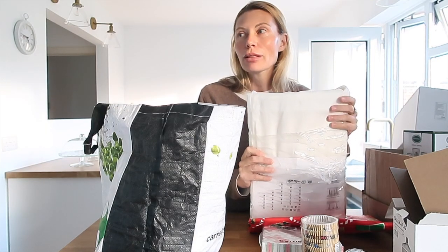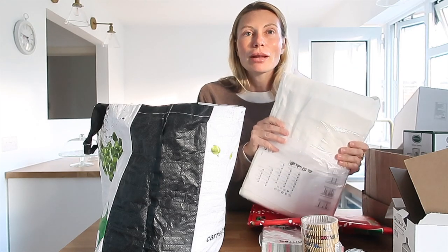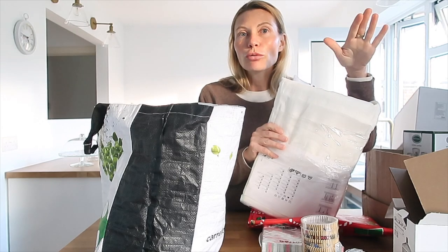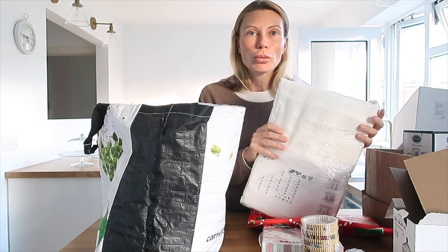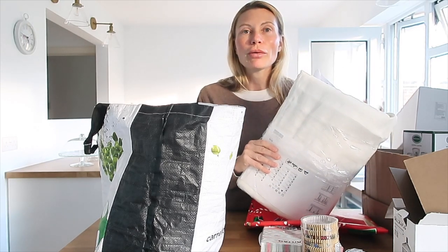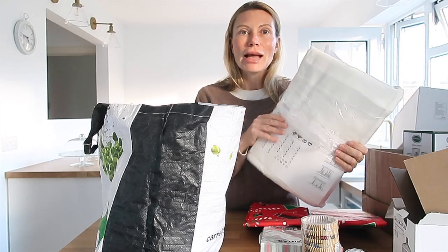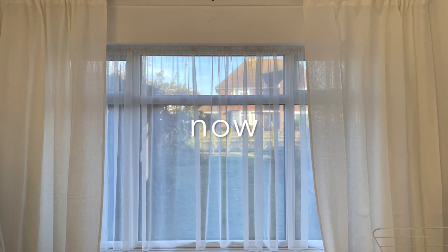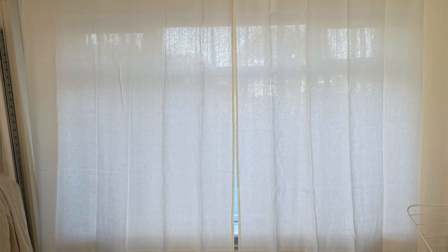They're a bit thicker than the ones I had, and these are for the living room that is north facing, and it faces onto a road, a street, let's say. It's not a very busy road at all. So these ones are nice to prevent people from looking in. They're nice, and I love to have floor to ceiling length curtains. So I will show you when I put them up how they look.